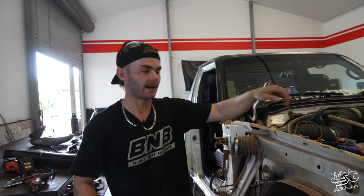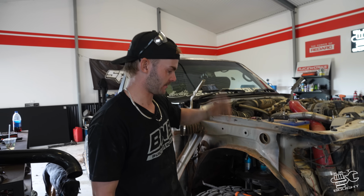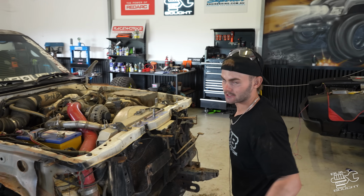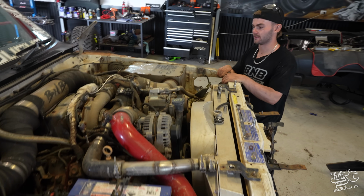All right, to pull the cab off, we've got to pull all the wiring out from the firewall through, or everything that goes to the chassis, pretty much all the coolers from the front, and get rid of all the fluids in it as well. Pretty much everything that looks circular in a pipe we've got to take off. There's a lot going on in this engine bay.